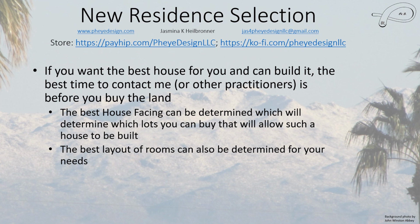The other good thing when you're going to be building the house is you can actually lay out the rooms in the best possible way for your particular needs. So you can put the home office in the best location. You can put the kitchen in the best location. All these kinds of things. And that's a lot cheaper than having to redesign your whole house. So this is very, very, very helpful if you can do this.